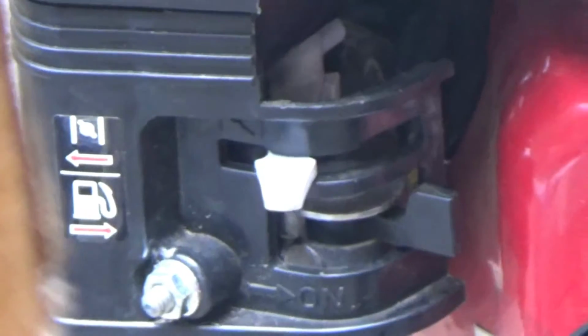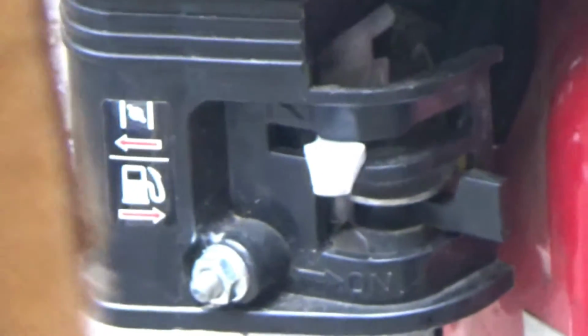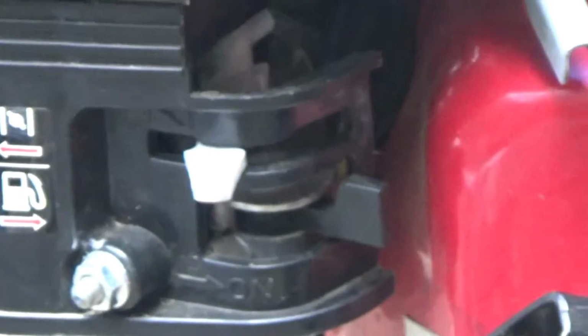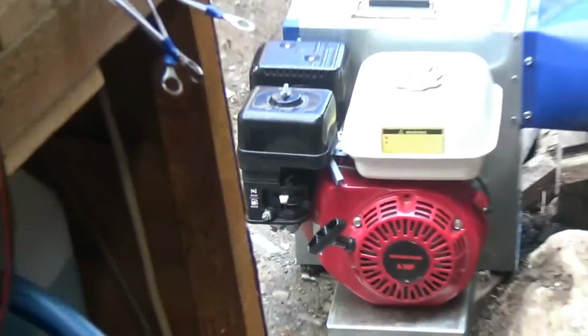That there, as you can see, needs to be fully left for the choke to be on. It's fully right for the choke to be off. So I do this all the time, guys.